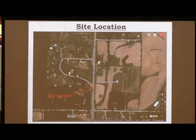So the site location, you can see, is here. This is Highway PB. The dog park is about a mile north up here. In case people still don't know where we are, this is Old Duffer's Pub. People have heard of Old Duffer's Pub? Okay. Just want to make sure. So that's the site location.